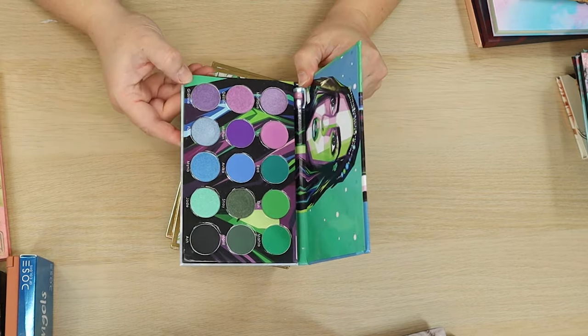Next up are three palettes I have from Certifeye. This is the Eternity palette. Oh, this is so beautiful.